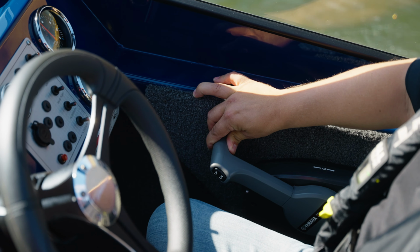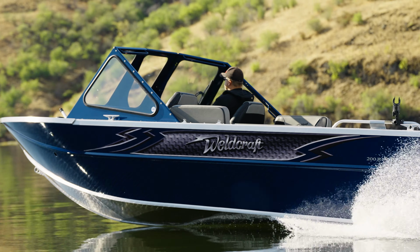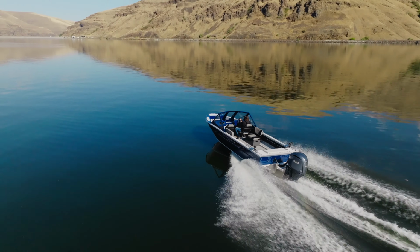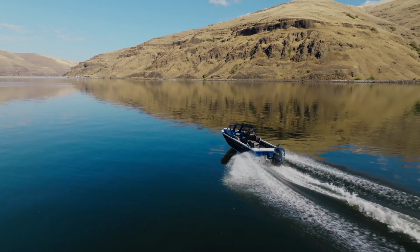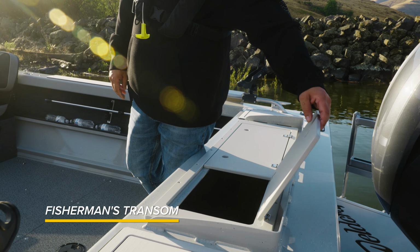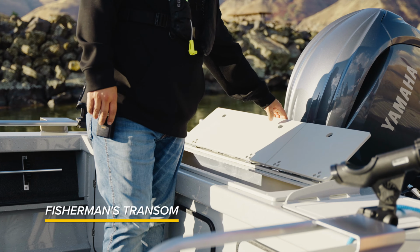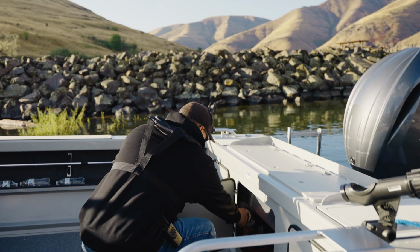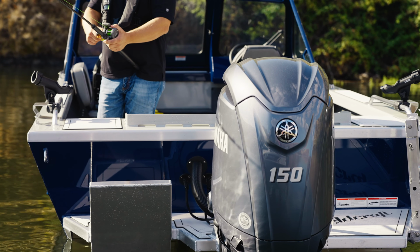This versatile boat is designed for those who yearn to explore inland waterways like lakes, rivers, and reservoirs with total confidence. It features the Fisherman's Transom, equipped with a split-lid cutting board and a full-capacity fish box. This innovation allows you to prepare your catch on the go and store it securely until you return to the shore.